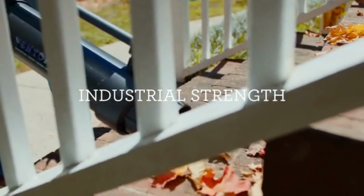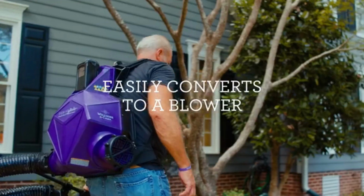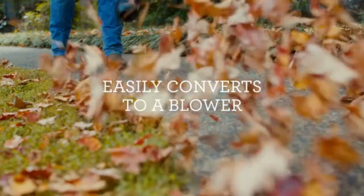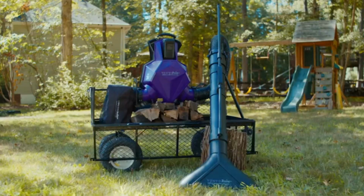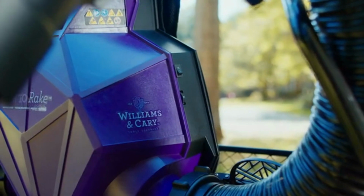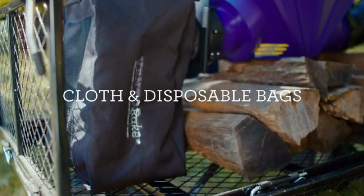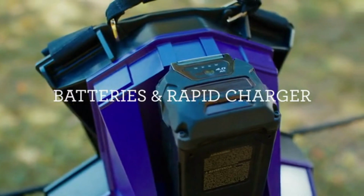The great thing about VentoRake is that it's not just a fall product. It also easily switches to a blower, so you can use it year-round. The VentoRake is going to come with the VentoRake itself, and included in that will be the leaf rake and vacuum, the different rake heads that we'll offer, leaf vacuum bags, 2 batteries, and the rapid charger. So you'll have continuous runtime.